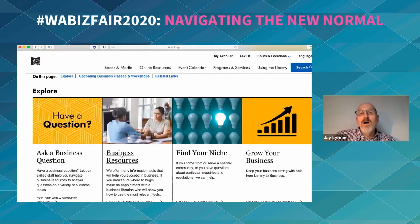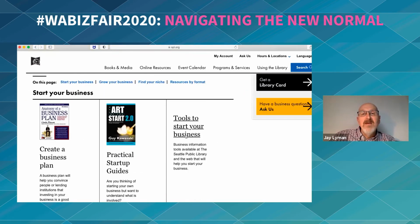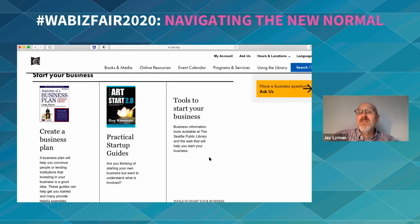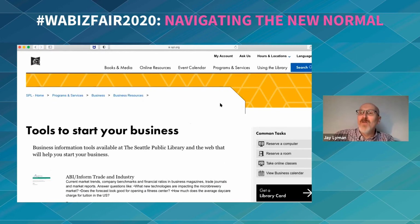But for our purposes today, I'm going to go to the business resources tab and click on tools to start my business. I could have clicked on the tools to grow my business. There's a lot of the same tools there too. It just depends on which one you're doing. Are you growing the business or are you starting it? Maybe you're doing both. I don't know.